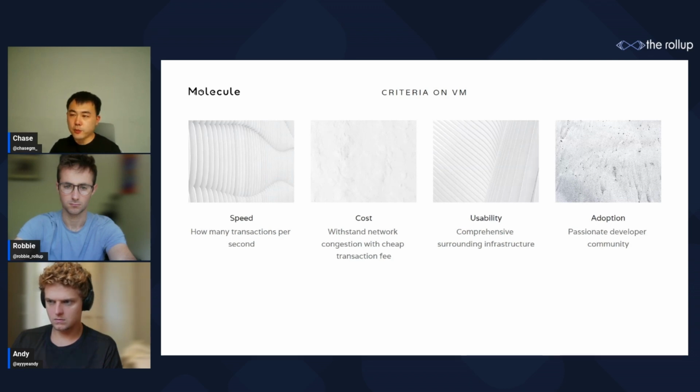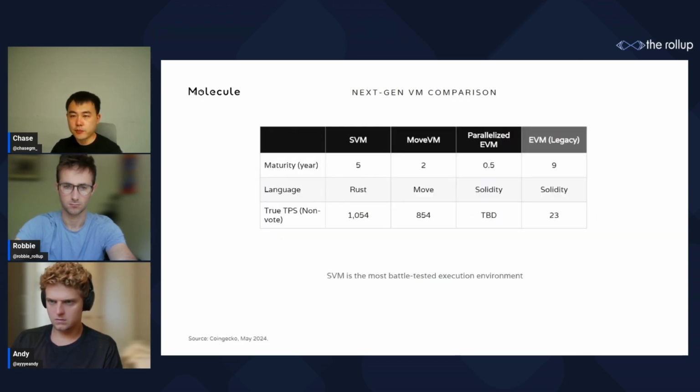How many developers are building already? What kind of apps are being built? What kind of users? What kind of community are you attracting? That's really important as well.